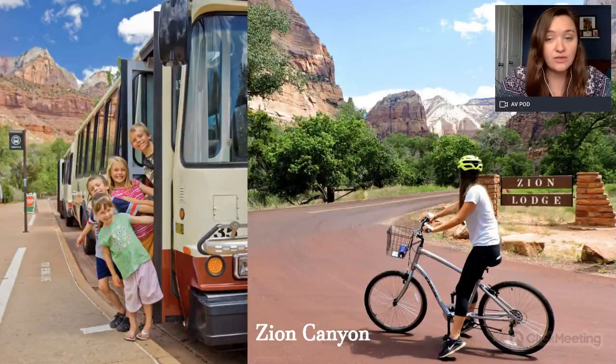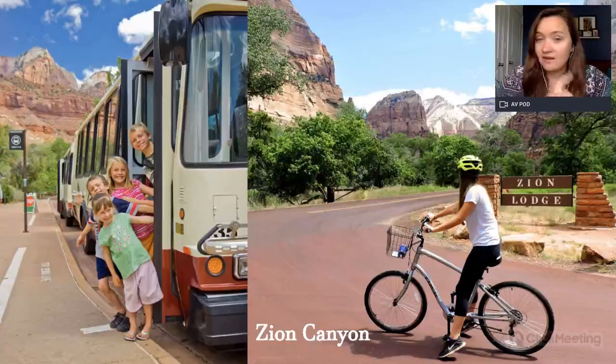And in case you didn't know, there is a great shuttle system in Zion National Park. They come about every 10 minutes and take you to all of the trailhead stops throughout the canyon. And it's a beautiful scenic drive, but an even better way to experience it is you can strap your bike onto the front of the shuttle, get off at the last stop, and then ride down. It's got safe bike paths, a paved path in the middle that goes through the park next to the river. It's a really, really stunning way to see the park.